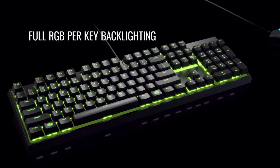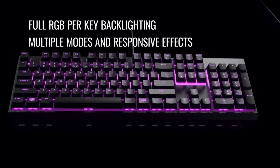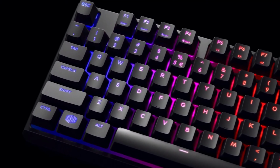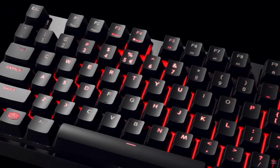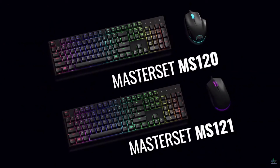without worry. The Cooler Master Masterset MS120 is, without a doubt, one of the best gaming keyboards out there, and it's just under $100. And the whole set is going to cost you $196.80.